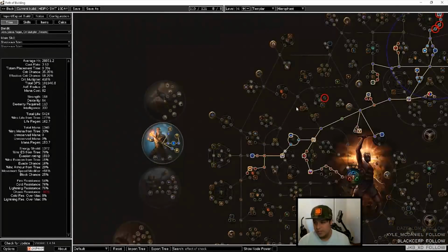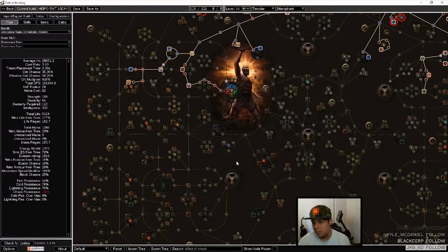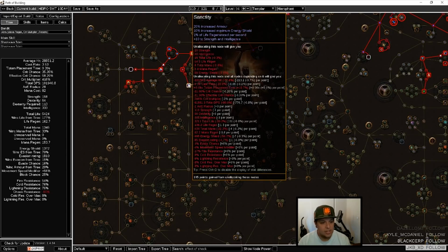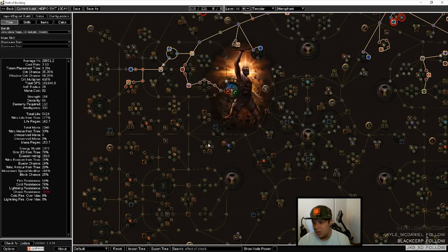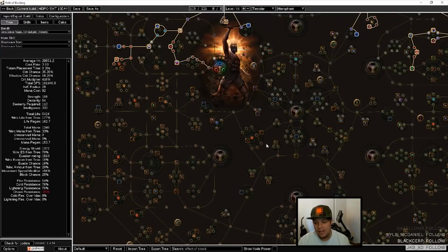So this is going to be the tree. There are a couple ways you can do this. The way Tarky Cat is planning on doing this, if he does, is coming down here to the Scion Life Wheel, right below Sanctity. And he'll be grabbing Totemic Mastery and Totemic Zeal. While I really like both, I like Totemic Zeal a lot more than Totemic Mastery. I don't think Totemic Mastery is really that good. And you get a lot of that life.